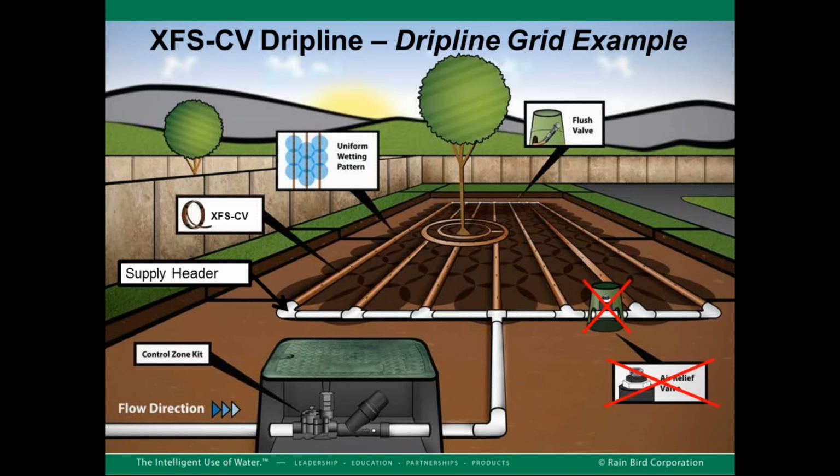system, but as Matt mentioned, with XFS-CV, the air relief valve and the valve box that's used to house it is no longer necessary. So you're saving, again, from a bidding and estimating standpoint, you no longer need to include the air relief valve when you're using XFS-CV drip line. Because the drip stays charged with water, it doesn't need an air relief valve to replace the water as it drains. So not only is it saving you and your end users water and avoiding that mess at the low spot, but saving the cost and labor of installing an air relief valve.